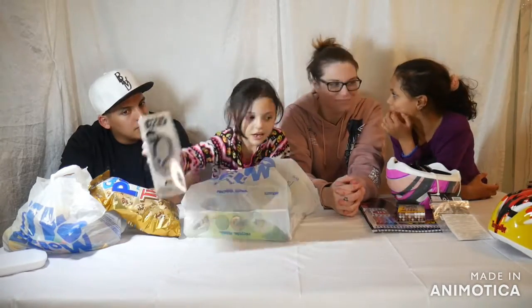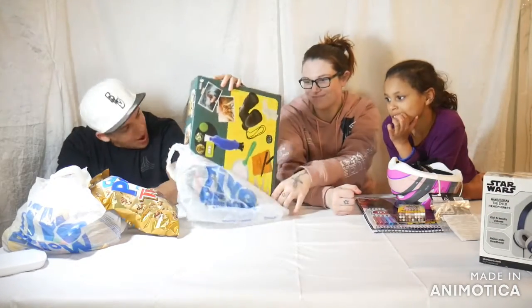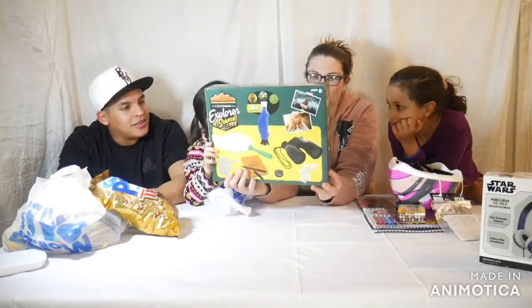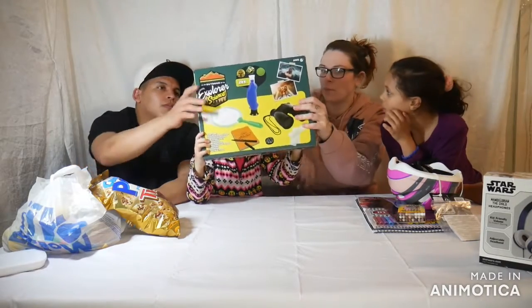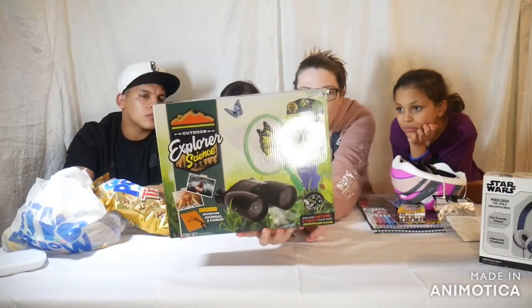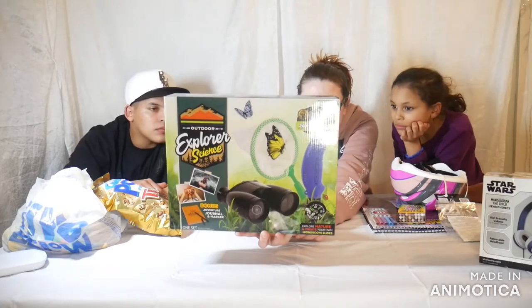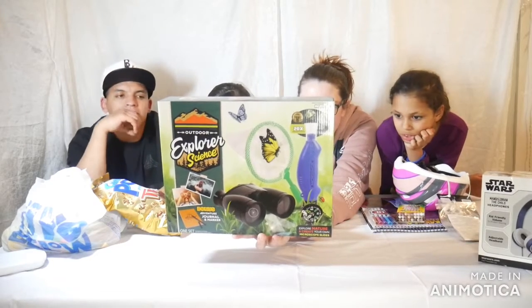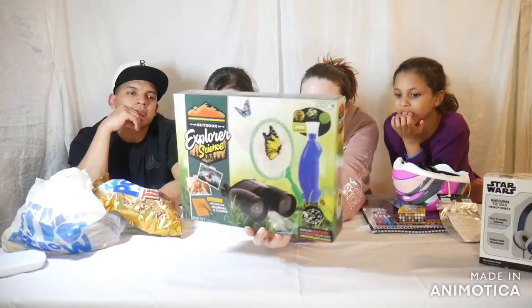And I have this hiking thing. Wow. You got that? Yeah, with my own money. Outdoor Explorer Science. Probably because it's all bundled up. So this is for the girls. It comes with one pair of binoculars, binocular cord, butterfly net, a compass, microscope slides, notepad, marker, and instructions. They come with 6 microscope slides.